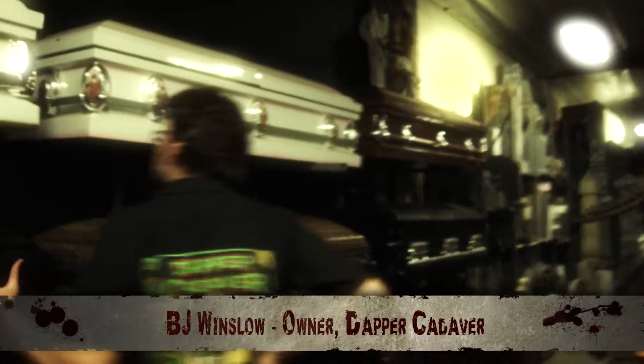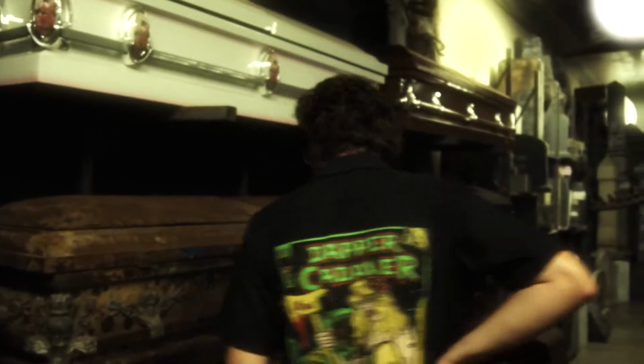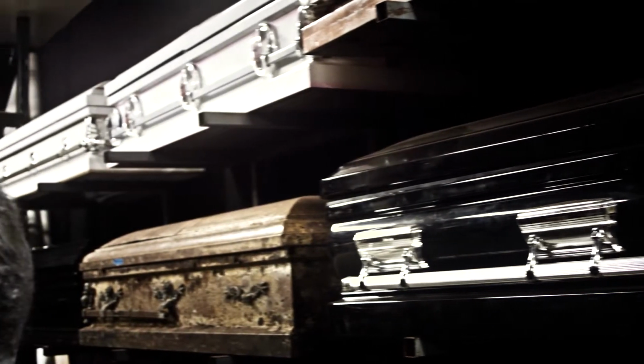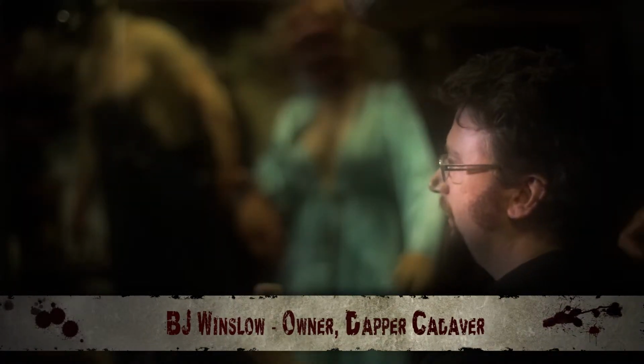Real authentic caskets. This guy here is 100 years old. All the rust that you see on it is real authentic rust. All of the caskets that you see on this wall are authentic caskets. Diversity has always been a big part of the business. We make realistic bodies and body parts, life cast bodies and body parts, and we want to find everybody who needs one.